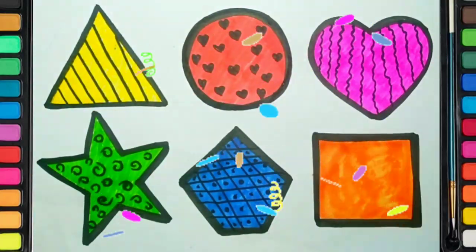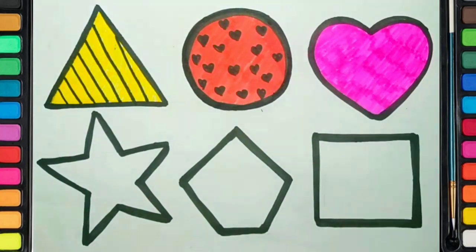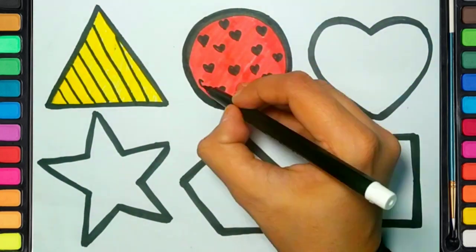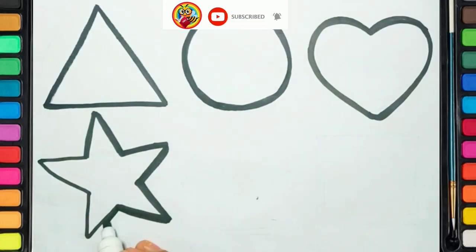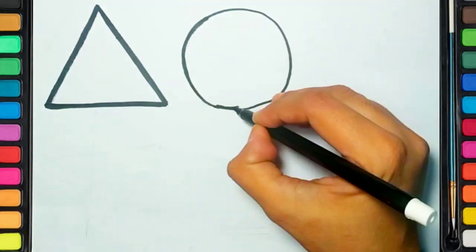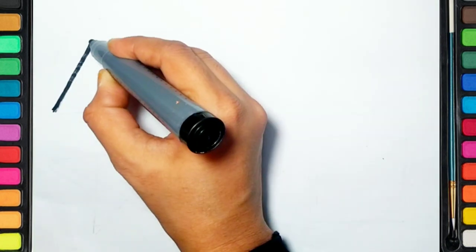Today we are gonna draw geometrical shapes. Hey kids, are you ready? It's very interesting. Oops! Are you ready to draw?